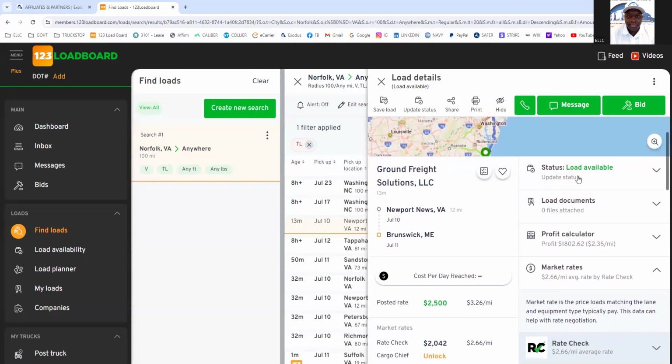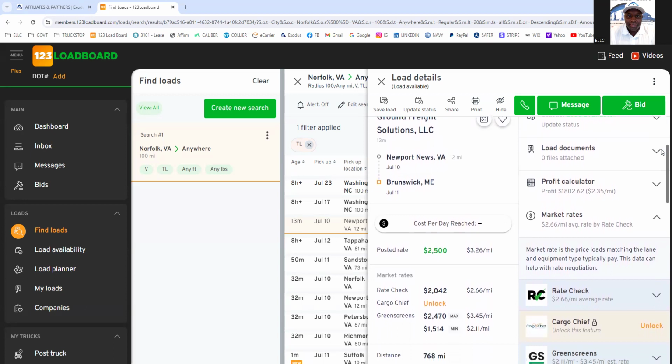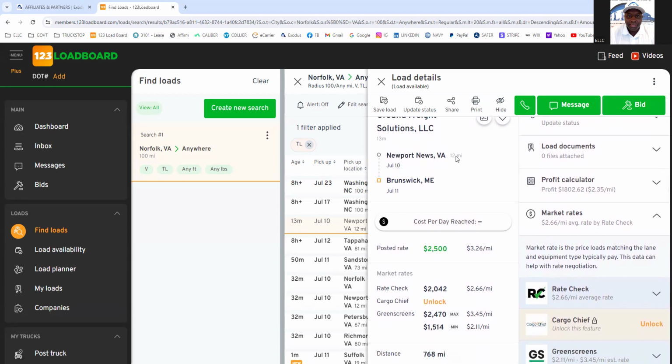So the load is still available. That's the status. The load is available. We're scrolling down into the features of this. It's picking up in Newport News, Virginia, which is 12 miles from Norfolk, on July 10th, which is today. And it's going 1 day turnaround, 768 miles to Brunswick, Maine, and it delivers tomorrow, July 11th. So that's a stretch, right? A hump day.